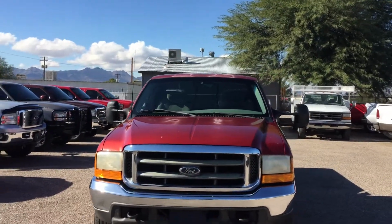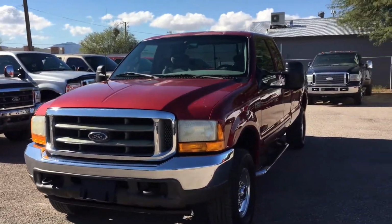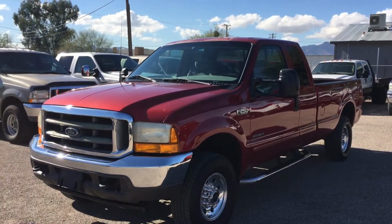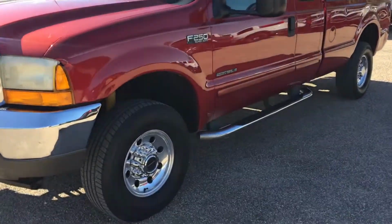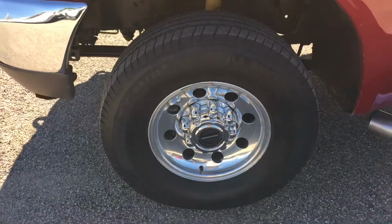Obviously it's ugly. We decided not to spend $1,500 on a one-stage paint job that would have gotten 90% of the dings out of it. Just because I think that whoever buys this truck is going to care about the mechanics a lot more than how it looks. So we'll just keep it $1,500 cheaper than we would if it was painted.